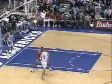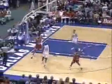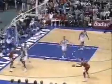Now they can't get the ball inbounds. They got to hurry. Scotty with the steal again. He's done that twice now. Michael, you got a 3. Will he make him pay? Yes, he does. The Bulls run off 5 points on a steal.